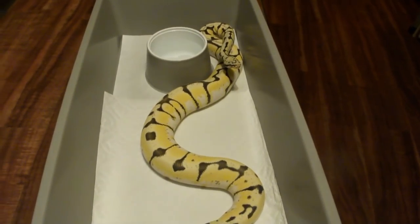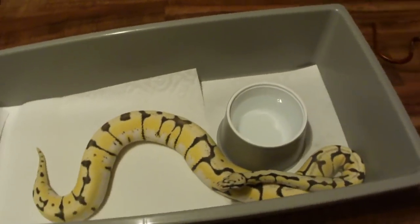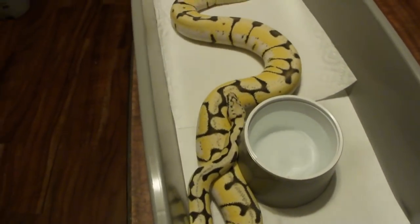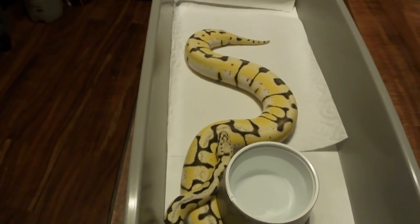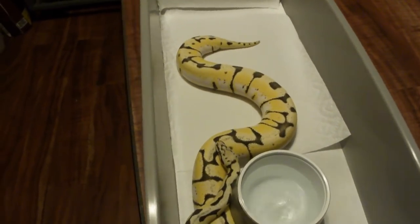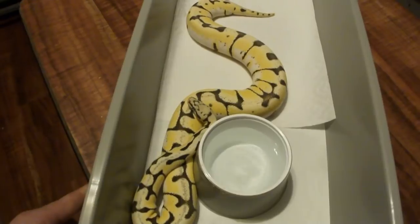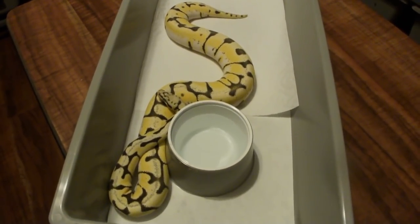The Desert Ghost is a recessive mutation, which is really cool. It's kind of one of the latest crazes in ball pythons. It just makes the colors pop and lightens them and intensifies them. I've never seen any snake as bright and clean as the Desert Ghosts. And I'm really fortunate to get into this project.